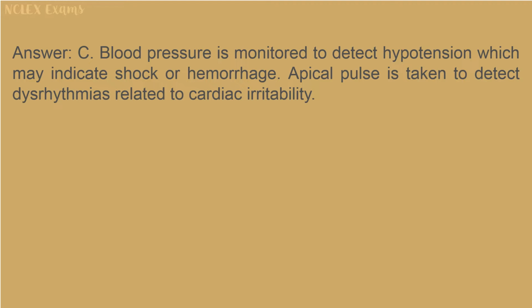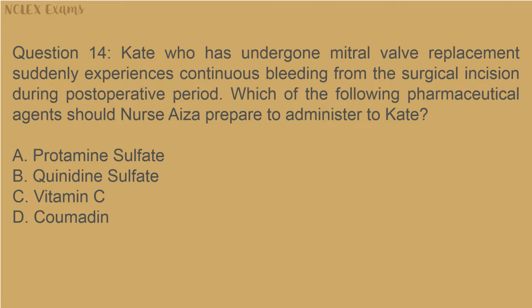Question 14. Kate, who has undergone mitral valve replacement, suddenly experiences continuous bleeding from the surgical incision during the postoperative period. Which of the following pharmaceutical agents should Nurse Aza prepare to administer to Kate? A. Protamine sulfate. B. Quinidine sulfate. C. Vitamin C. D. Coumadin.